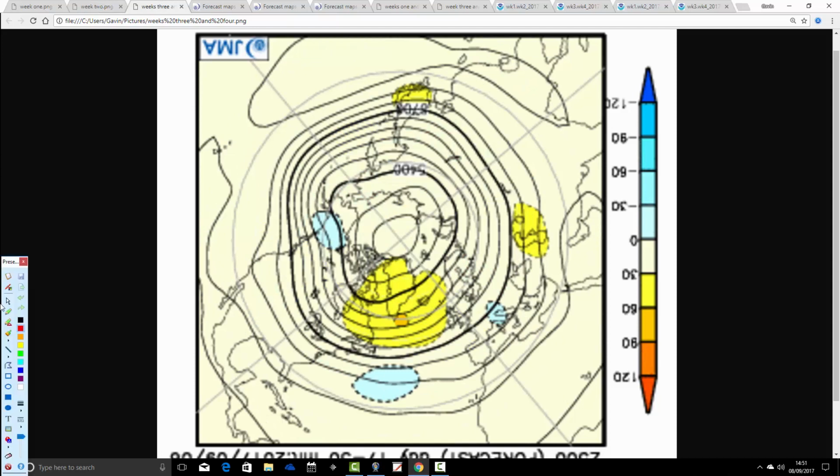And then we go through to weeks 3 and 4. This takes us from the 22nd of September to the 6th of October. And it looks like we're moving the above average heights over towards Greenland a little bit. Got below average heights down here. Otherwise, not much else to go on. But I would have thought we're probably bringing in sort of east-northeasterly winds with that. So it could be quite cool again to end September and start October.